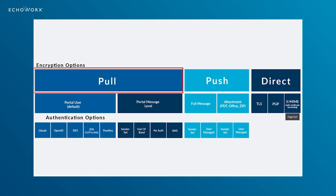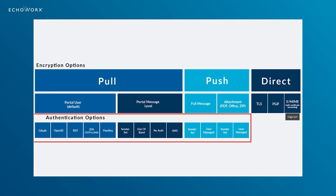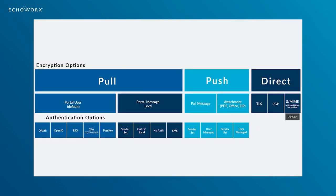Where we're very different from a lot of competitors is that there's a lot of capability under the portal, which is probably the more ubiquitous way of delivering message encryption. And we have some authentication options also under push or direct delivery. But we're going to be spending a lot of our time talking about these authentication options and why having all these options is valuable in terms of meeting different requirements. So, a little insight into what's in store for today.